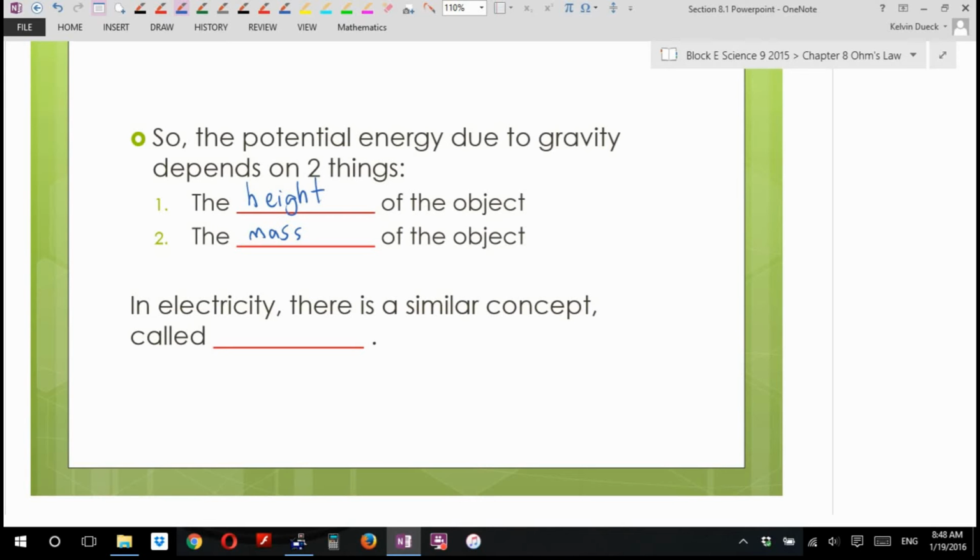Well, in electricity, there's a very similar concept. It's not height and mass, because that's not what we're talking about with electrons. It's called voltage. This is my analogy. When I look at a battery, if I see a 9-volt battery versus a 3-volt battery, what I'm thinking to myself, that 9-volt is sort of like the bowling ball raised up high. The 3-volt is like a bowling ball not raised so high, or a tennis ball not raised so high if it's a 1-volt. So a higher voltage battery has more stored energy.